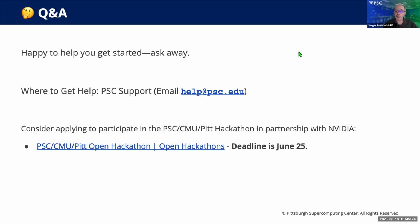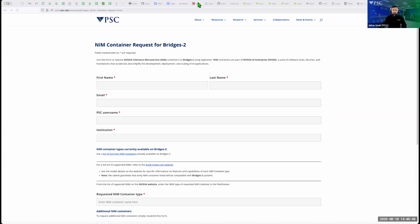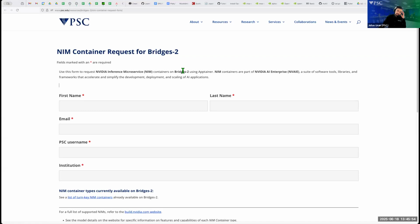Now, in order to install the container, maybe Julian, can you quickly share the form? Yeah, let's take a look at the form. So again, the form assumes that you are a Bridges-2 user. That's right. Can you see my screen still? Everybody see Julian's screen? Yeah, so this is the form.